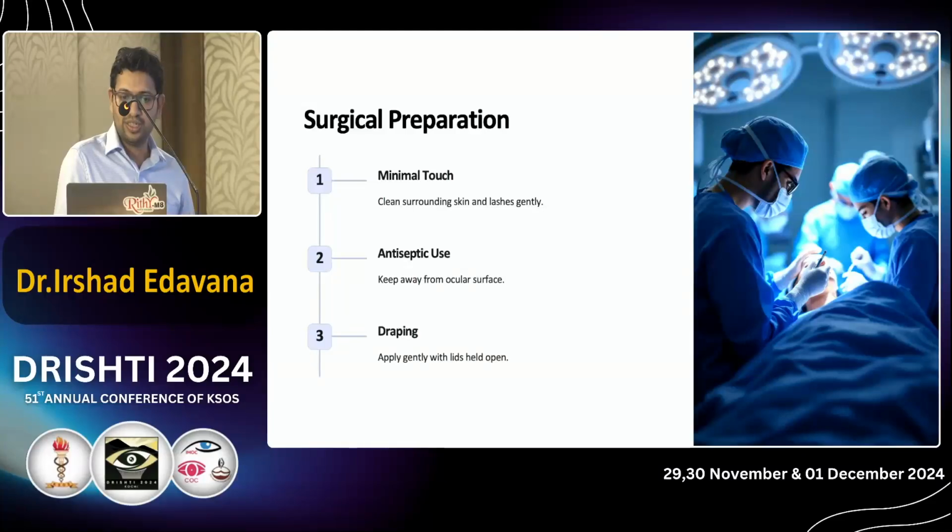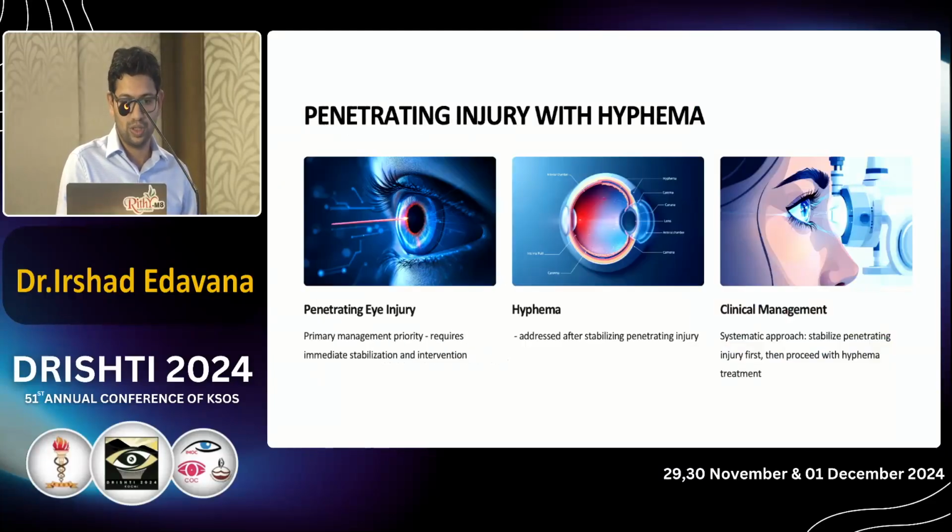During the surgery, use minimal touch, and do not apply antiseptics like povidone iodine directly to the eye in a penetrating injury. Draping should be done by the surgeon only. You have to be very careful while giving the drops, otherwise there will be expulsion of the contents of the eyeball. So whenever there is a penetrating injury with a hyphema, the primary management priority should be stabilization of the cornea and suturing of the wound initially, and then doing the wash of the blood.